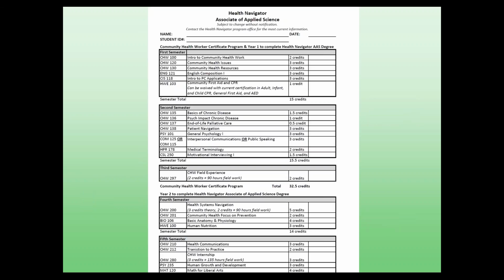So you'll see within the first year, the first semester, they do several community health worker courses. We talk about an intro. We do community health issues and resources. In addition, we felt like there were some important general education courses that students would need, including English and computer skills, as well as having them be first aid and CPR certified.